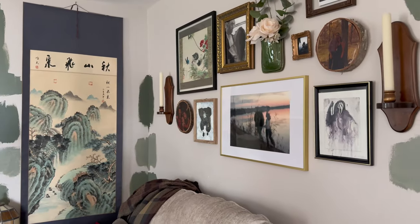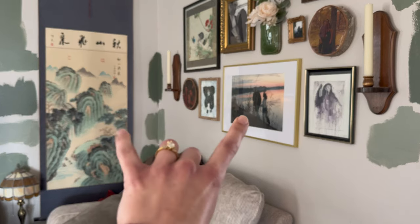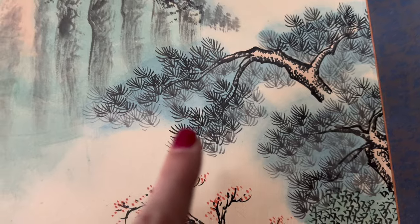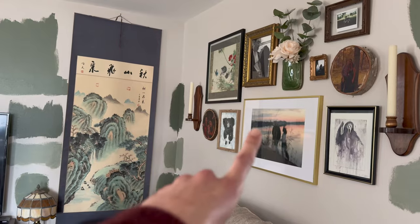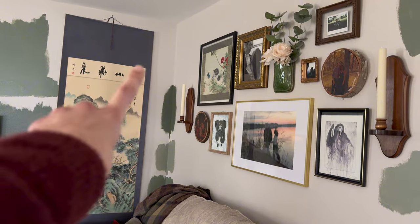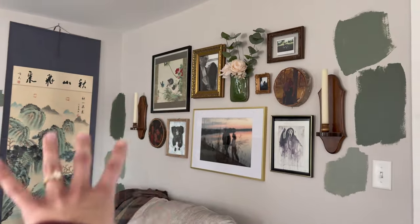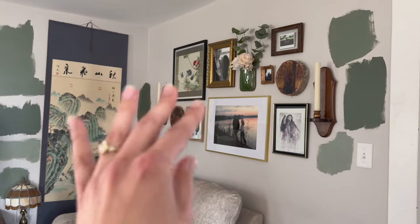Before we take all the art down for painting, can we just acknowledge literally how perfect the colors match in these two pictures? Like, this blue right here is the same as the blue in this picture. The pink is the same as the pink in this scroll. And even the yellowy tint of the sky is really similar to the cream background of the scroll. I will be taking this all down to paint, obviously, I will be putting it all back exactly how it is.